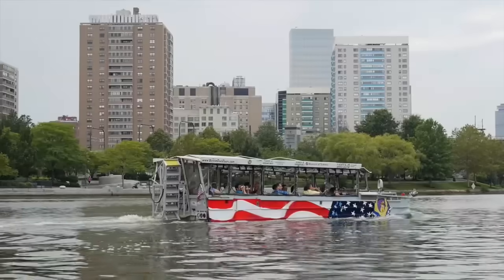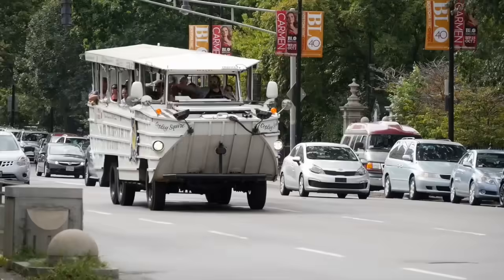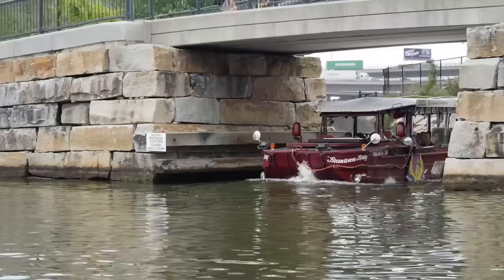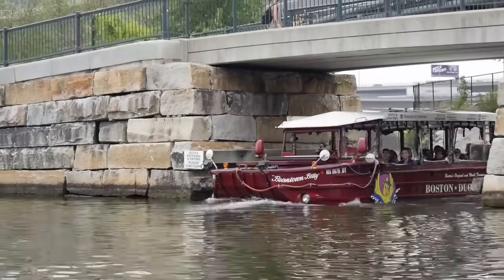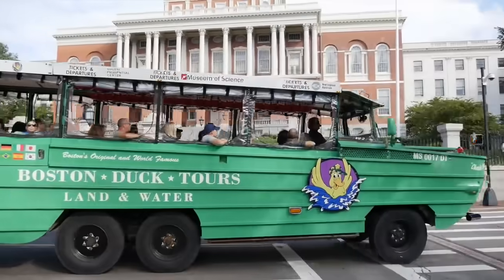Come on now. Head out on water. Oh yeah. Drive up on land. Oh yeah. Head out on water. Drive up on land.